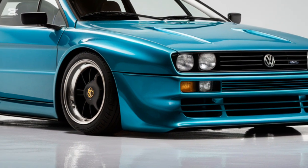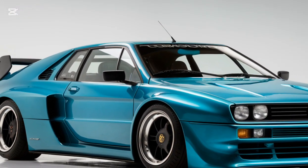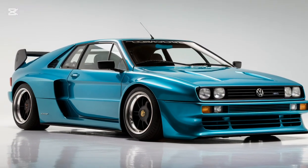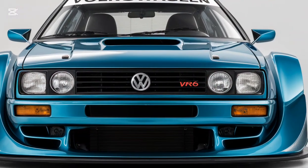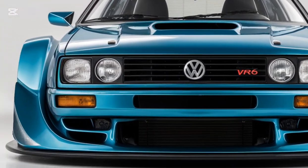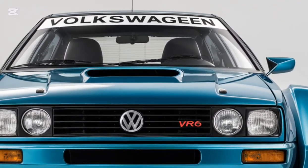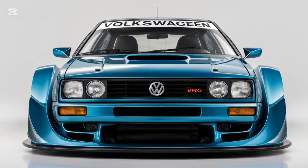The 1990 Volkswagen Corrado may not have been a huge sales success, but it stands today as a symbol of what Volkswagen could achieve when they aimed high. A beautiful blend of subtle styling, clever engineering, and driving fun. It's a future classic, no doubt, and a reminder that sometimes the best cars aren't the ones that sold the most, but the ones that dared to be different.